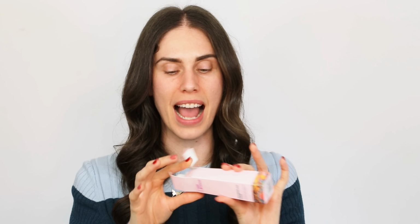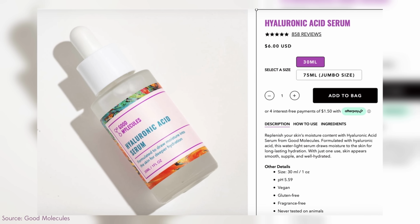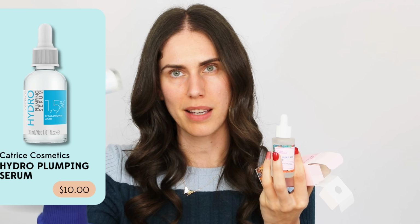Another product that I legit wanted to love, but that just didn't impress me much was this one from Good Molecules. This is their hyaluronic acid serum. I love that it's in glass packaging. I love that it's made in San Francisco. It's good, but it's not great. This one is very basic. This one is fragrance free and the price is right. This is almost what you wanted this to be, but then it wasn't.